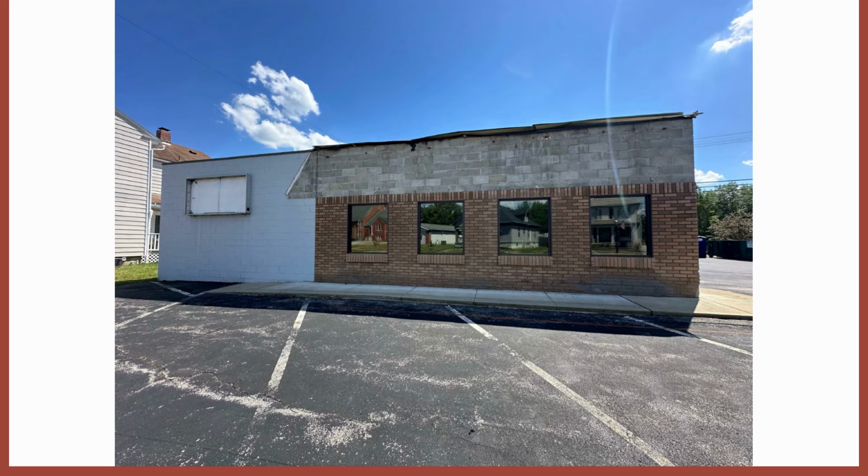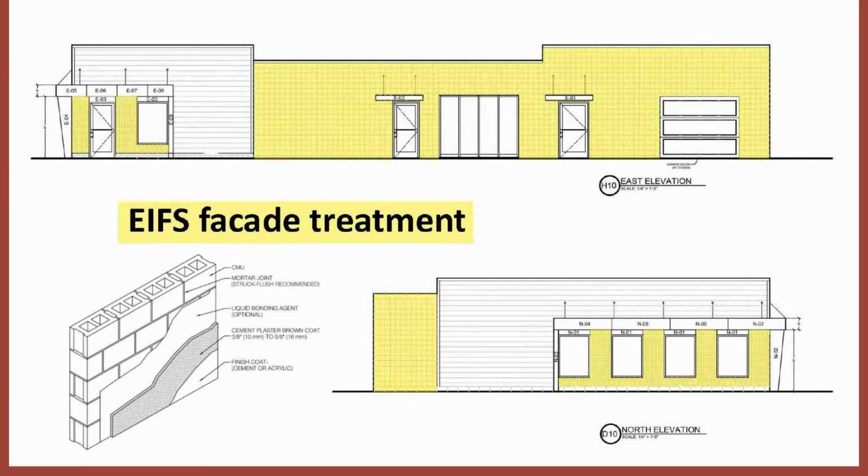I think it's a definite improvement. I'm not a big EIFS fan myself. I'm not sure how to cover that up with this, the block looks pretty bad.